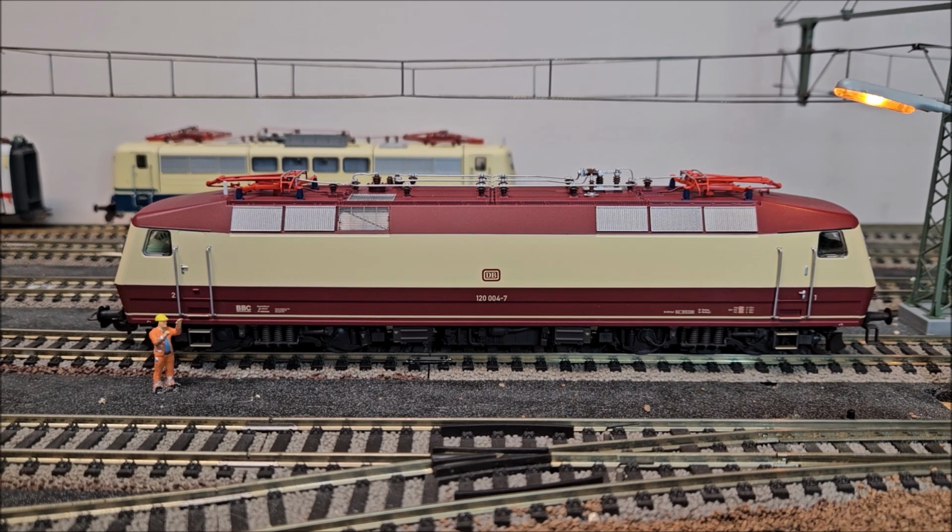Then on 20 and 21, we have the station announcements, which I think are not the proper ones for Era 4. I think they would be fine in Era 5, end of 5, beginning of 6, but I think these ones do not fit Era 4.